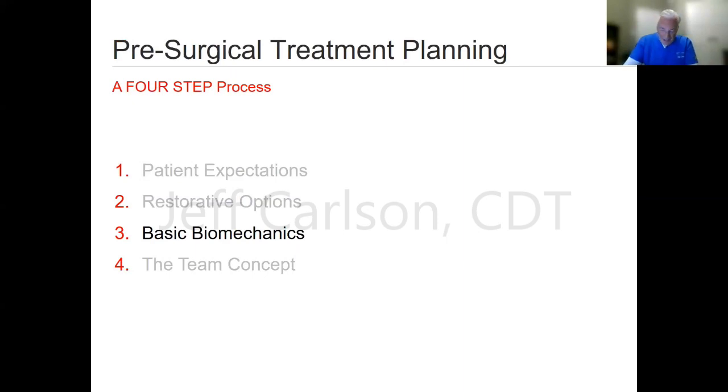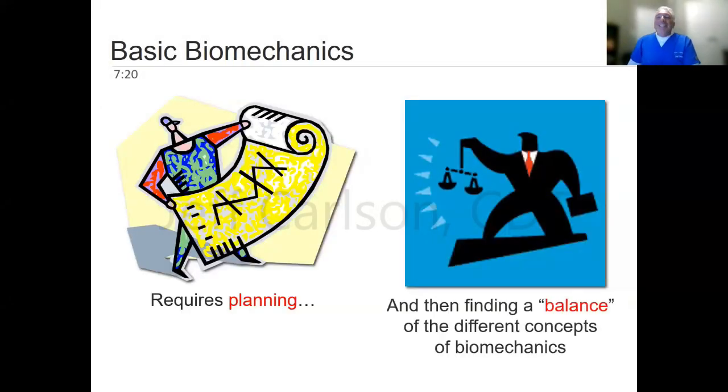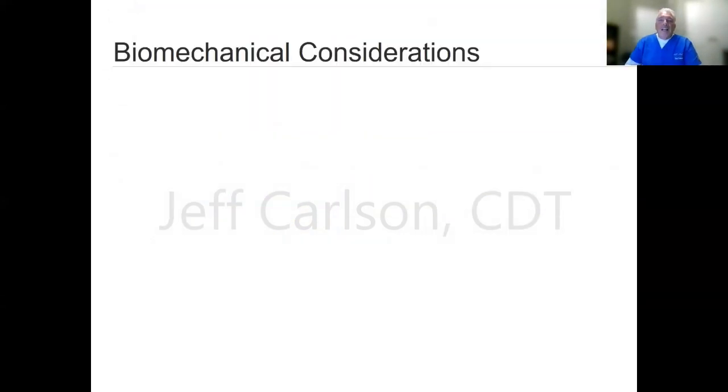So now we're going to get into, I really love biomechanics. I think this is really cool because, to me, it's basic biomechanics, and this is really the basics. This is going to be the things you really need to know, these fundamentals, or you should really know them. Someone on the team needs to know them for the patient's sake, but it does require planning. And then it's really a balance, because there are a lot of different philosophies, if you will. They don't contradict each other necessarily, but some might be a little more to the extreme than others, and we can get by with things.